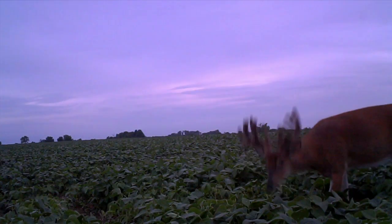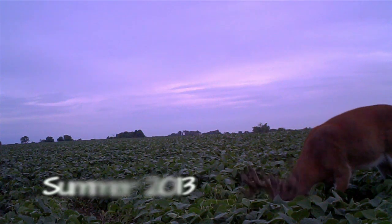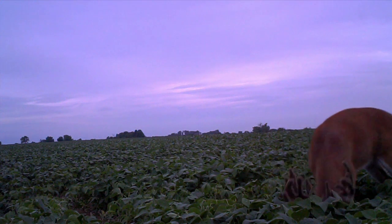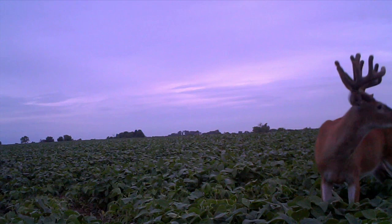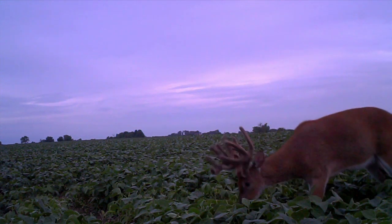It's a tough decision. He's in a good spot. Not that any of the neighbors wouldn't shoot him. I mean, it's 100 yards over here to the fence line or whatever, and I don't know, just the chance you take. Hopefully he'll make it till next year.